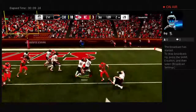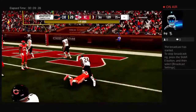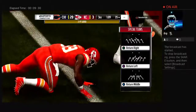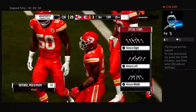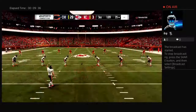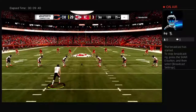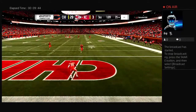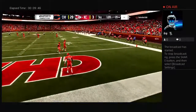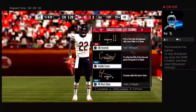Now a toss coming right side. That's Howard. And he will get into the end zone to bump the lead up to 3 scores. Here's Parkey now, set to kick it away. And this will be a touchback as that sails over the end line.